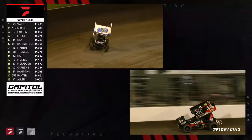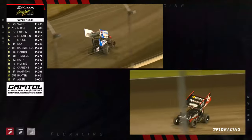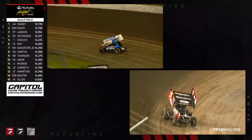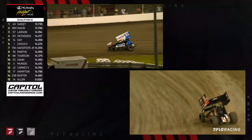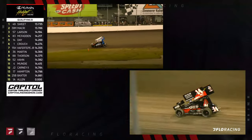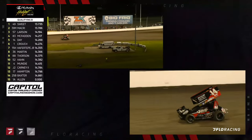McFadden making his first start of the season with Kubota High Limit Racing. Got a fourth place finish with the Outlaws last weekend. He's now fourth quick at a 14.217. And for Corey Day on lap number 2, he jumps back up to fifth at a 14.269. James McFadden fourth, Corey Day fifth.